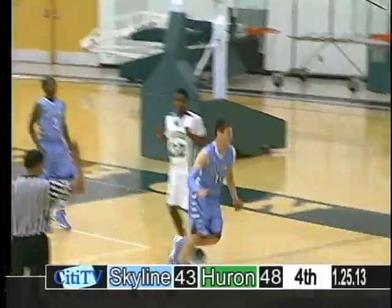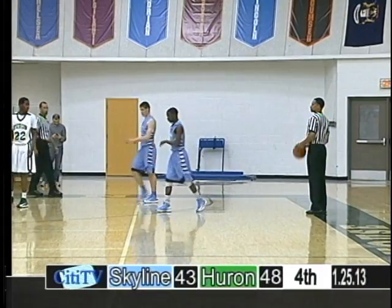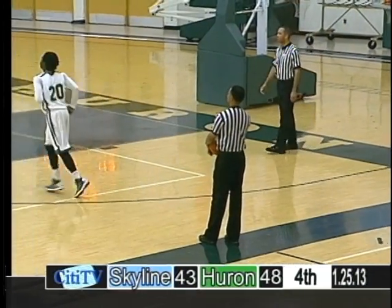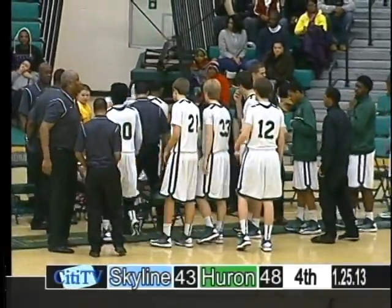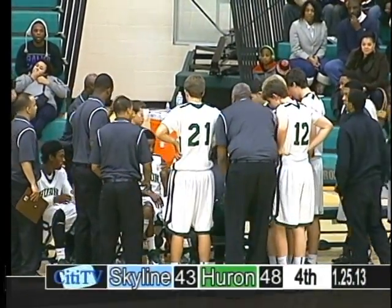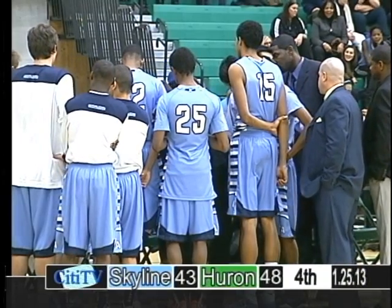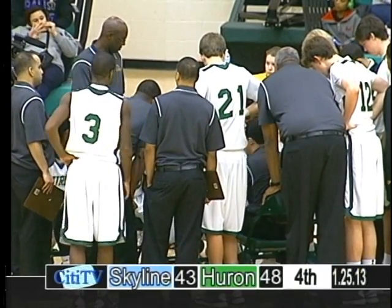Five-point lead for the Riverettes, under 2 minutes to play. And we have a timeout on the floor. Yeah, full timeout by Huron. Now Skyline playing some aggressive defense, knocking the ball out of bounds, trying to get the ball back and get some more possessions. Huron, on the other hand, able to work their offense, trying to get a good shot, not worrying about how much time they take.